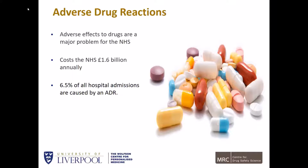And so I think it's important to highlight that this can place a huge burden on the National Health Service, but more importantly, and what we are very aware of is the effect that this can have on the quality of life of our patients. Our department is currently researching a range of different types of adverse drug reactions across many different clinical areas.